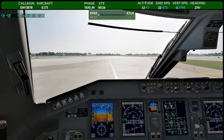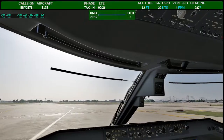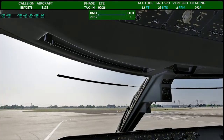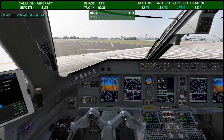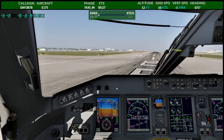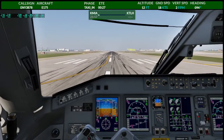Envoy 3878, wind 120 at 11, gust 18, RNAV Sea Salt, runway 8 right, cleared for takeoff. RNAV Sea Salt, runway 8 right, cleared takeoff, Envoy 3878. All right, we're cleared to take off here. Going to turn on the landing lights. Strobe lights on. Turn off our taxi light here. And we're going to start our timer here for our flight to track how long it took. All right, so we're on the RNAV Sea Salt, so around the departure, the LNAV should kick in, and we should begin our takeoff. So we're going to go 50% on takeoff. Going stable, and we're going to takeoff thrust.